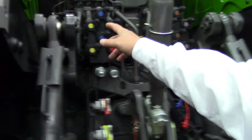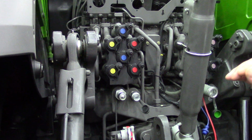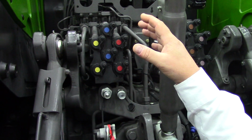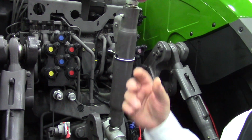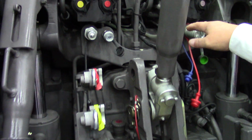Meaning that if I plug into the yellow remote, but inside the cab I want to use, say, the green valve, I can actually take it and reassign it so that the green valve up in the cab operates the yellow. Or vice versa, I can move it around the cab. Again, it's about convenience, about productivity for that customer.